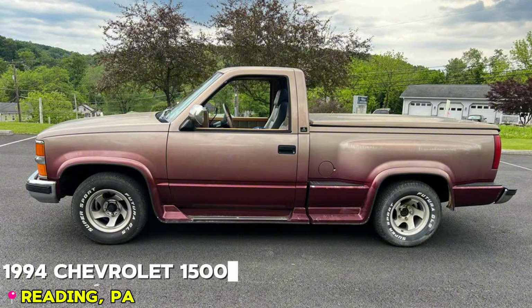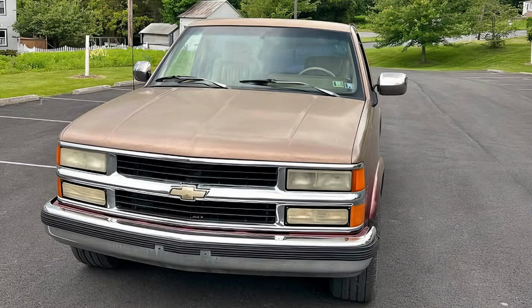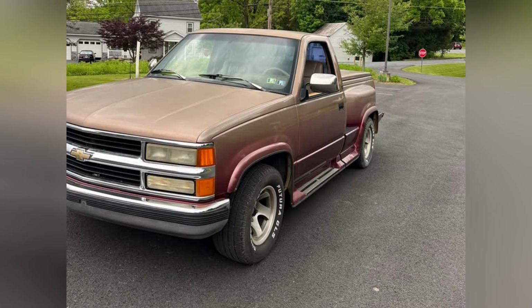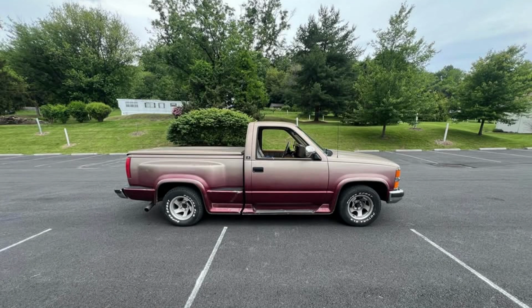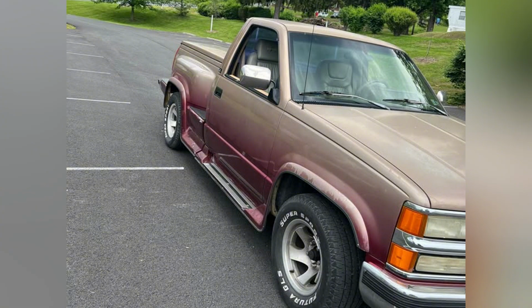1994 Chevrolet 1500, price $7,000. With 157,000 miles on the odometer. It features a 355.7 L TBI engine paired with an automatic transmission and runs on gasoline. The truck is a two-wheel drive model with a brown exterior and matching brown interior. It is part of the Regency conversion series and showcases a distinctive two-tone faded paint scheme.